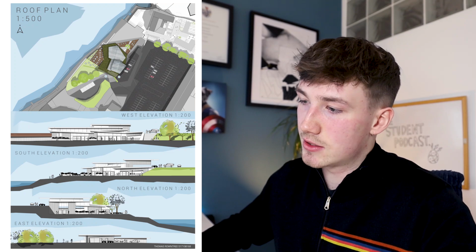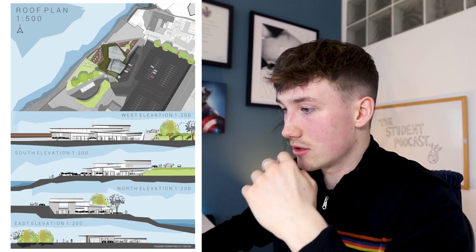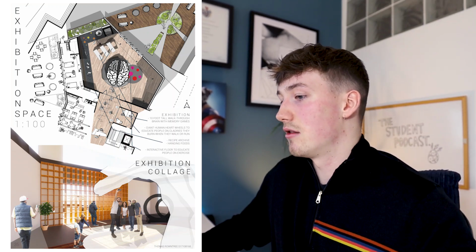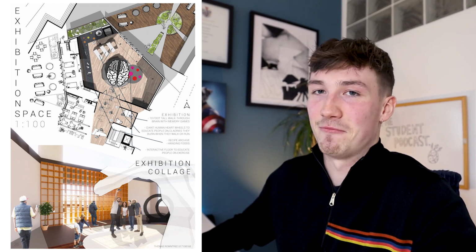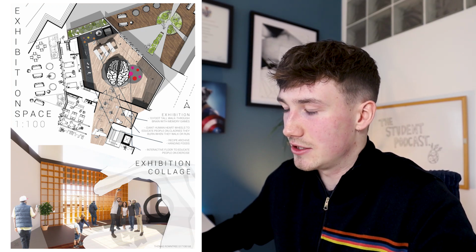So as you can see here, the site was kind of quite sloped and there was these steps up, so once again I wanted to use the slope to my advantage and blend my building. Exhibition collage, basically, so this was the exhibition space, the community, the museum space. So once again you can see this big brain here, which is this thing that I did in Photoshop. And then this was this big window looking into the kitchen space.